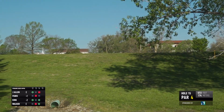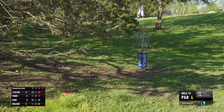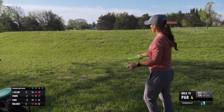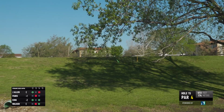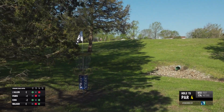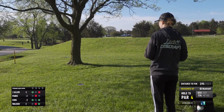That looks good. Wow. Park City. Did she hit the koozie there? Close. Got close to it. Jennifer Allen. It looks a little left. It is a Firebird, so it's going to dump outside the circle, but still look at birdie. And let's see what Hayley is left with, being a little farther down the line.